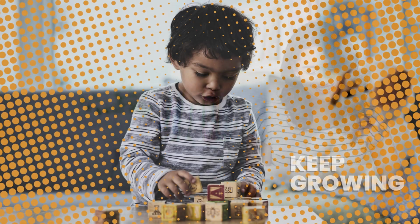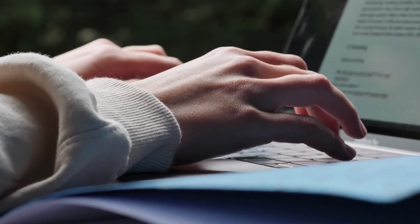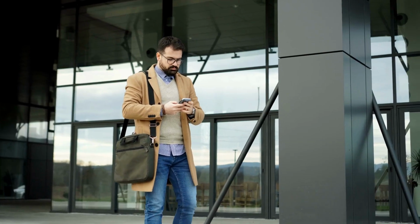Number 10, keep growing. As your blog grows, continue to focus on creating valuable content, building your audience, and monetizing your blog. Experiment with new monetization methods and keep learning to stay ahead of the competition.